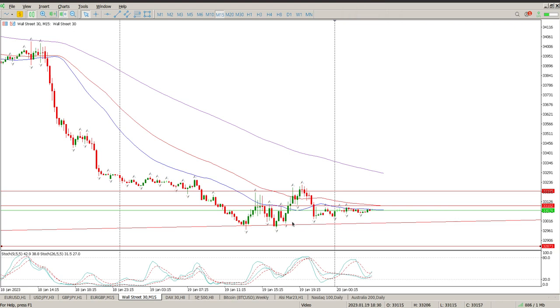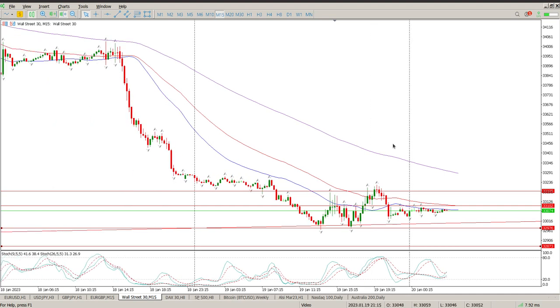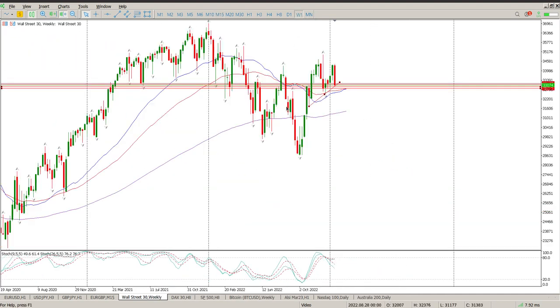So a simple scenario today: if we start dropping below 32,976, you're probably going to be looking for 32,873. But my opinion right now is I wouldn't want to be chasing shorts, just looking at what's going on in the higher time frames. I'm not sure I want to be chasing longs yet either. So I'd want to see us recapture 33,185, at least come back and test that environment for a move to the upside. I don't think that's going to happen. I think we're probably going to just range today.